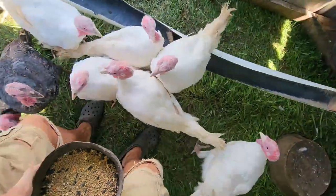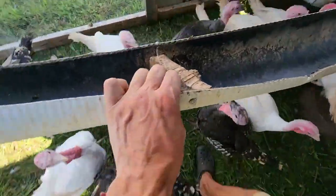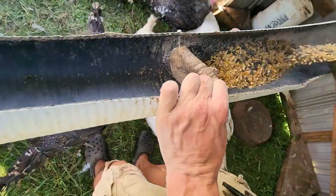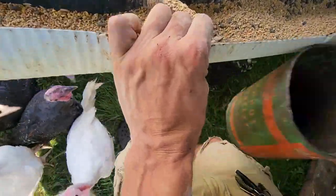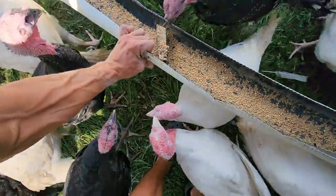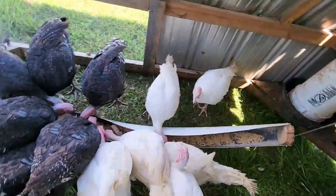Back up. We're gonna get you some food. You're almost as big as Peepers and Piper. Yes, you are. All right, bear with me, one-handed here. You guys are gonna get a sunflower treat. All right, turkey, you're all filled up. You're so much nicer than the chickens. We'll get your water filled up after we move you. We don't need the extra weight.